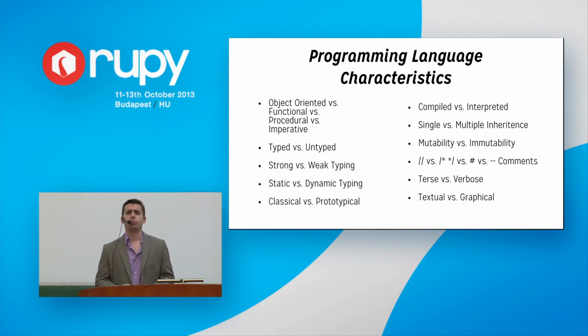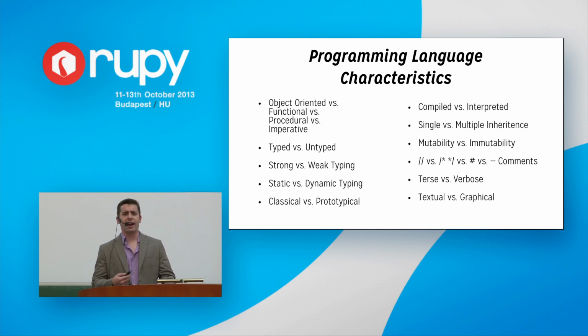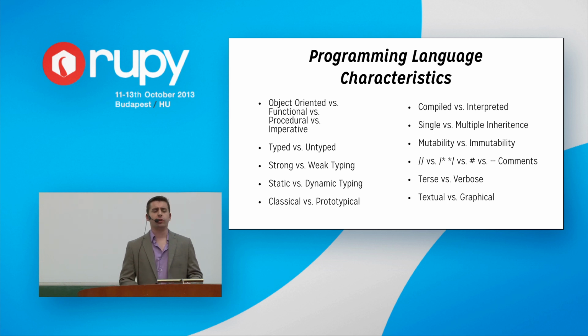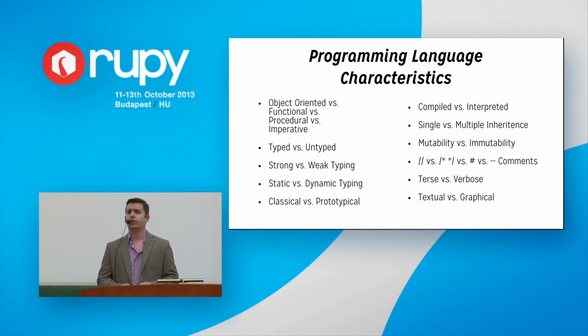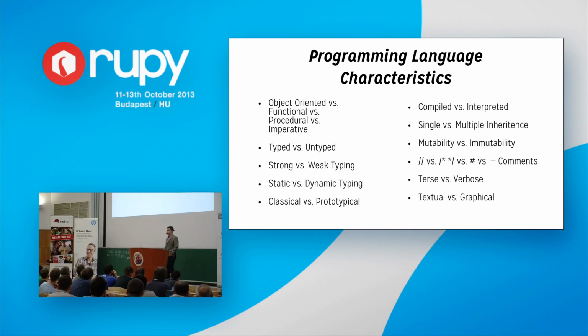And these characteristics are borne out across different languages as we start to try and categorize the different languages on different axes, right? So you have the object-oriented versus functional versus procedural versus imperative, all these different paradigms. I think that's a common trope, is that you're supposed to learn one of each so that you can learn how to think in those different paradigms, because object-oriented programming isn't going to do you well in every situation. I mean, you have the typed versus untyped thing.